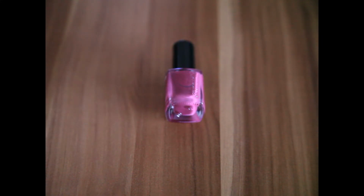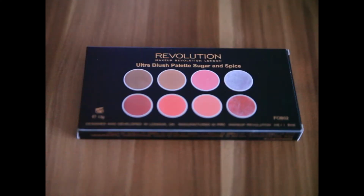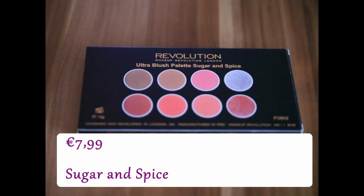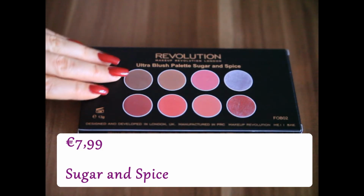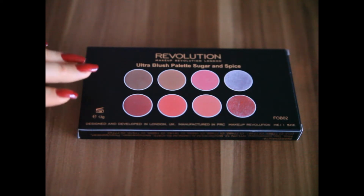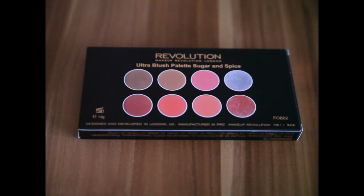My intention, since this is my first haul of Makeup Revolution products, was to try to test myself through a variety of products that they offer in order to be able to form an opinion about them. I got one of their Ultra Blush palettes, and this is in the shade Sugar and Spice. And let's take it out of the packaging to see what this looks like. And this one retails for €7.99 on the German website. On the Makeup Revolution British site, this retails for £6, and right now £6 would translate to 8.5 euros. So you're actually getting it a little bit cheaper off of the German website.